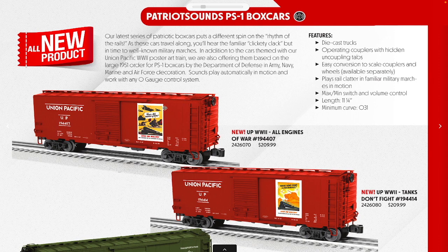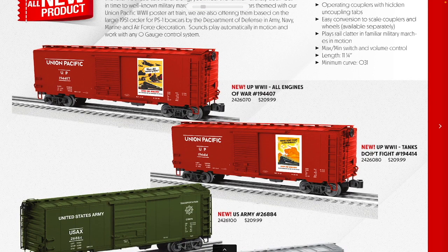But as you can see, the All Engines of War boxcar has the World War II military posters that you'd see of the time with different airplanes, tanks, equipment, and even a Challenger at the bottom. Or no, that looks like a Challenger. Or Big Boy doing its thing for World War II, and then a "tanks don't fight in factories." Yeah, that is true. They don't fight in factories.